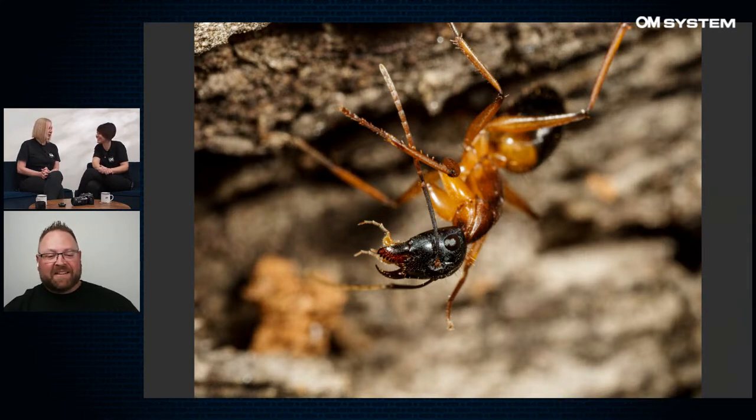I remember when we did an event once at the butterfly place up in Stratford, and they've got an ant bit where the leaf cutter ants carry them along the rope. Trying to photograph them with a non-macro lens was really hard because they move so fast. So, you know, this is amazing.